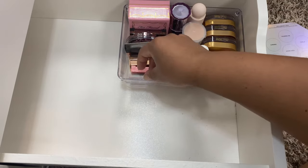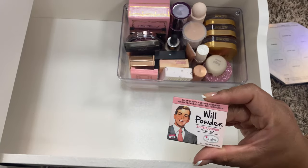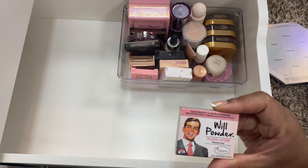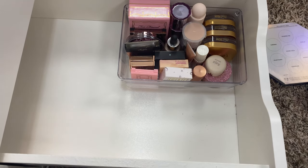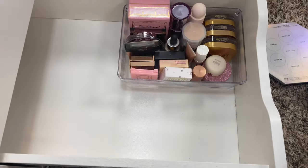Another one from Balm Cosmetics. Does this say a blush? Wait, you're not supposed to be in here, but I guess we'll look at it. Anyways, yeah, you're a blush, but that's what they look like. Cute though. We'll take that out of there.